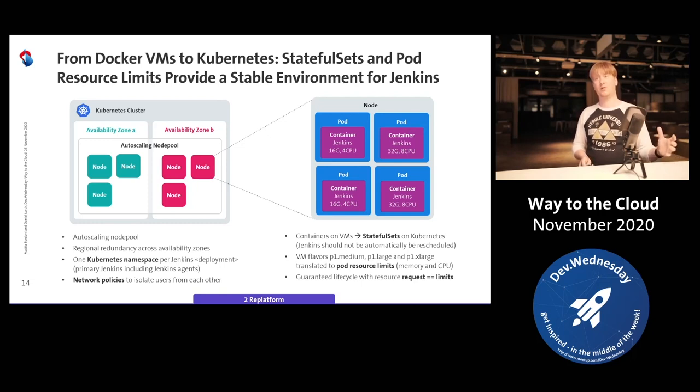We transformed our workload from being Docker-based on VMs to stateful sets and pods inside Kubernetes. We used some of the benefits of Kubernetes, but the workload itself, by definition, had to work like a VM. Teams that use Jenkins and have agents building their software cannot have a pod being rescheduled in the middle of a build and lose the content of their build. It has to be extremely reliable, and that was the key element to keep for them, because they rely on us to actually build their software.